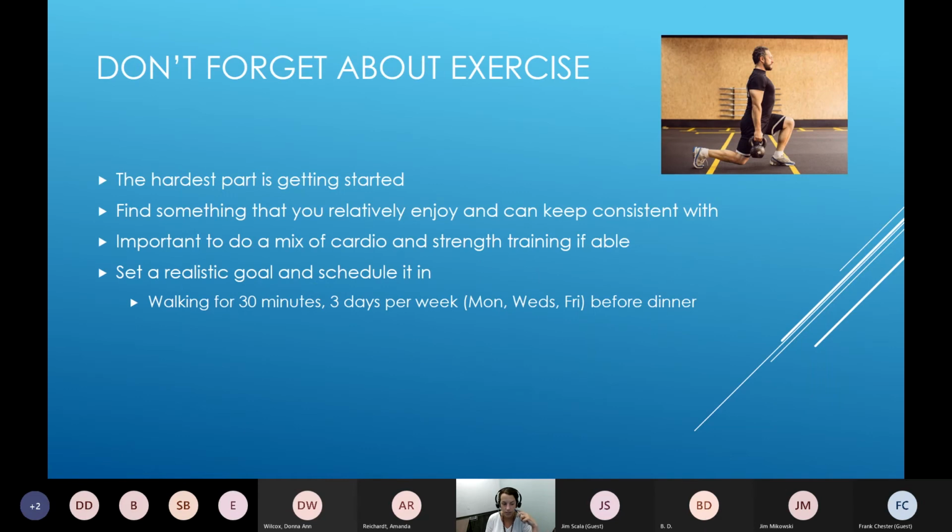Obviously, don't forget about your exercise. The hardest part is getting started. We do always encourage finding something that you know you can keep consistent with and you enjoy. Some people don't enjoy any form of exercise, so you just have to treat it like a doctor's appointment. Just schedule it in, get it done, even if it's just 30 minutes. It's better than nothing. But we always set realistic goals with our patients. So an example is, I'm going to walk for 30 minutes, 3 days a week, Monday, Wednesday, Friday, before dinner.